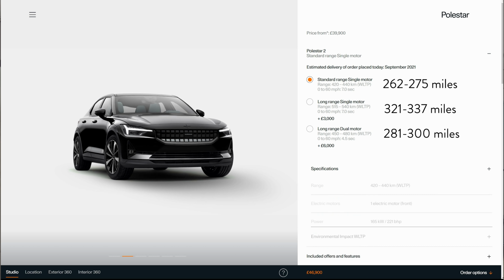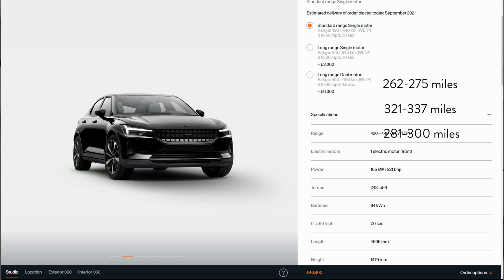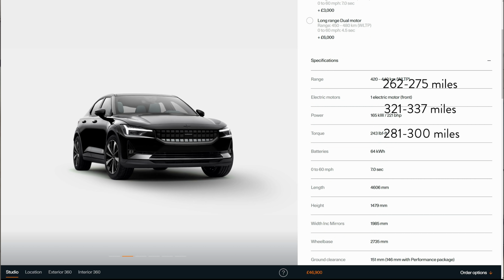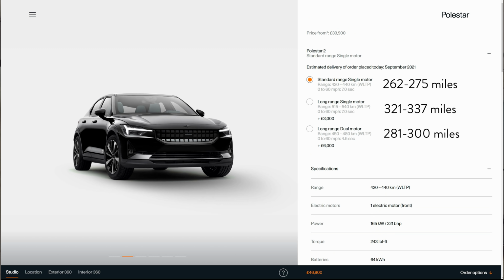Now, the interesting thing to see here is they have chosen a single electric front-wheel drive motor, which I think is actually a really good thing for drivers in the UK and in Europe. I've had a couple of rear-wheel drive cars. There's no doubt they're great fun, but it can be a little bit tricky sometimes in more slippery conditions, and the benefits aren't that great. I think a front-wheel drive car, if you're going to go single motor, is better for most drivers, unless, of course, you have all-wheel drive across the whole thing.